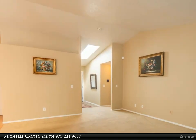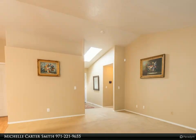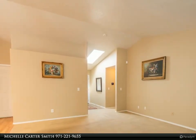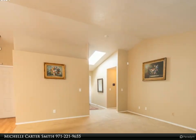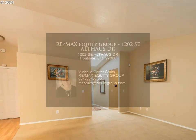An open floor plan with vaulted ceilings and skylights makes this home light and spacious. The kitchen has newer appliances and the refrigerator stays with the home. The primary bedroom with a bath has a walk-in closet. A gas fireplace in the living room creates an unmatched ambience.